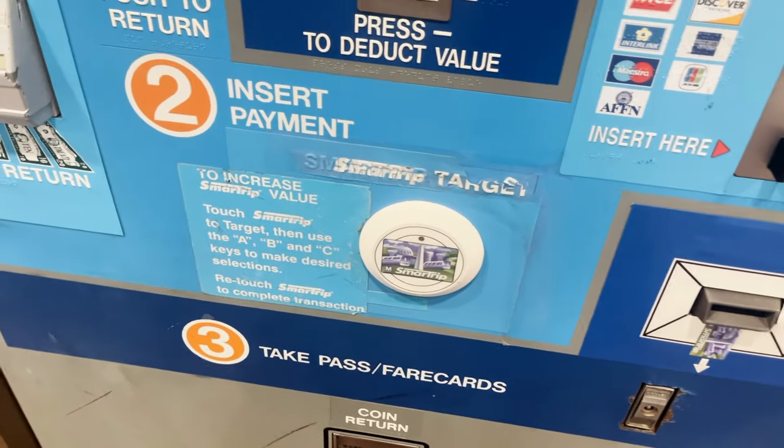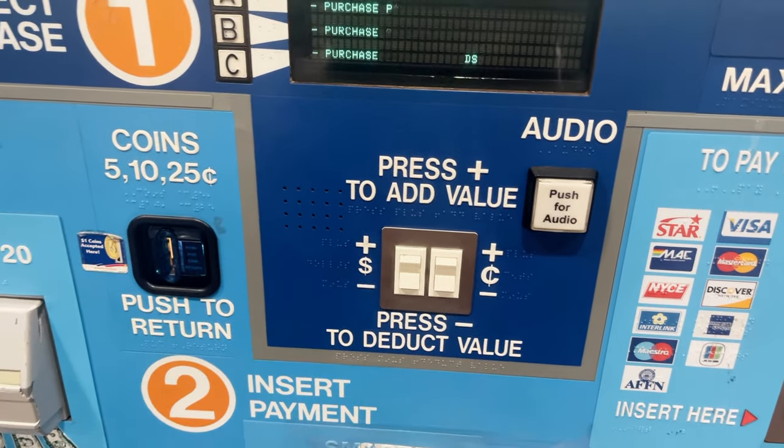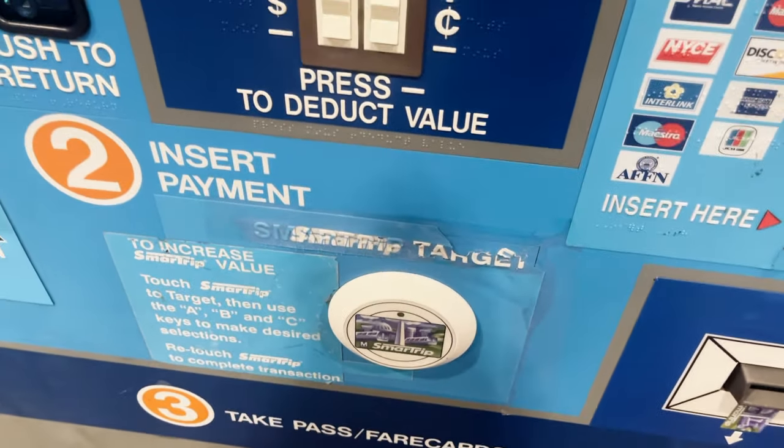And anytime you wanna refill it, you just have to tap here, go through the same process of choosing how much extra money you want, pay, and then tap again to confirm. A lot of people forget to tap again, and then they wonder why the thing didn't work or why it canceled the transaction. That's why.